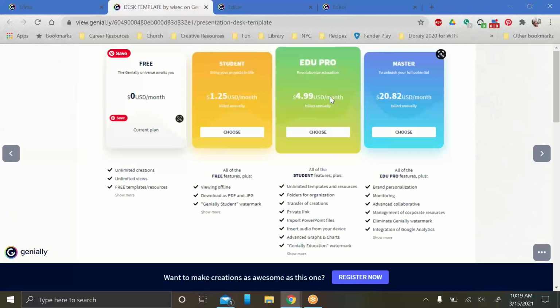Some of the things that you can use in the EDU Pro version, you can have a private link rather than having it public to anyone using Genially, but we work in libraries, so for the most part, our stuff is public.